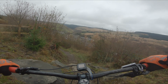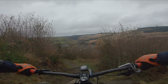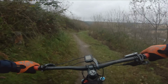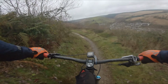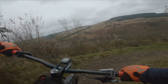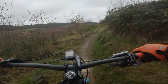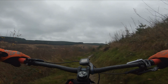Let's get through here then. So you just gotta really get your weight back, like that. Oh, it's steady because it's so wet. It's quite puddly. It was last weekend, and it's actually rained a bit since then. I was following Sam down, but he's working today.